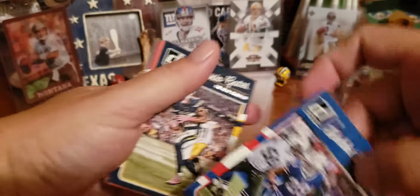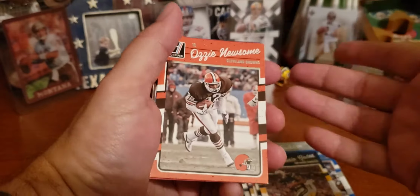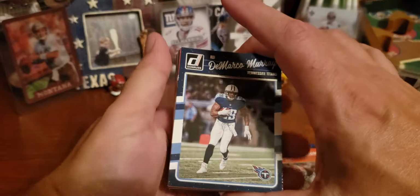Ah, la gran siete. What do we have here? We have Carlos Williams. Don't know you. All right, Antonio Gates. Oh, there's Antonio Brown for a second. Ozzie Newsome, Hall of Famer. I know that guy. I used to follow the Browns a little bit. I was actually an Oilers fan mostly.